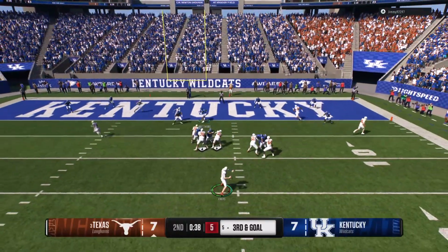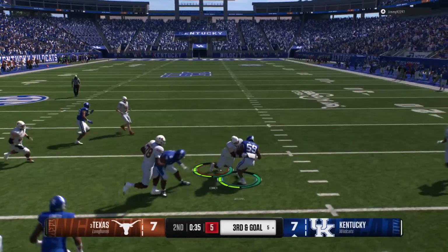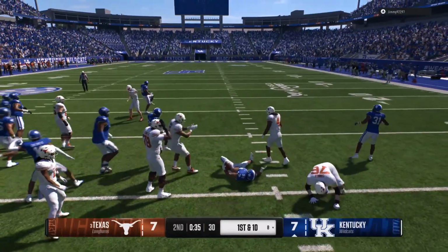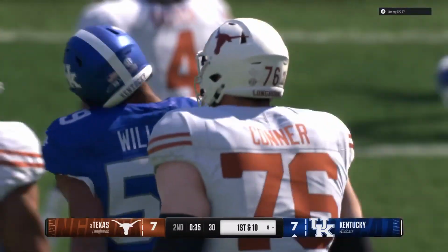Looking to throw on third and goal. Looking for the score. Fires into traffic. Intercepted. And he's brought down, and this defense gets the ball back for its own.